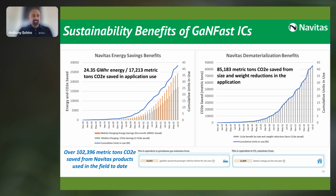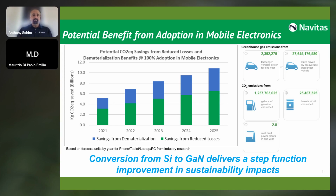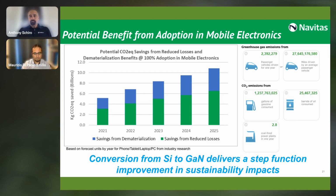To be honest, this is a relatively small number compared to all the carbon impacts in the world. But we're just at the start of the transition from silicon to GaN, and we are just at the beginning of that transition for all wide bandgap materials. So what is the potential? What's the possibility that we can do? If we look at just the overall mobile electronics market, 100% conversion from silicon-based material to GaN-based material can deliver over 10 billion kilograms of CO2 equivalent savings based on our analysis. And so our goal at Navitas, and what we're working closely with our customers on, is to accelerate this transition.